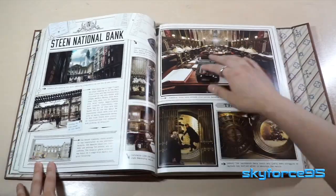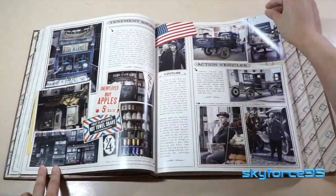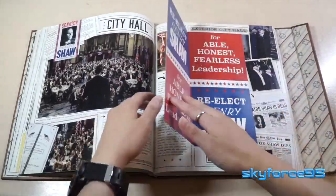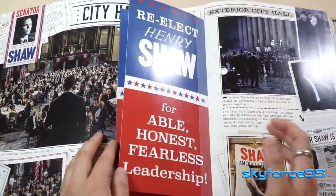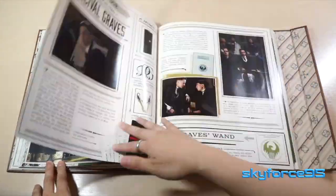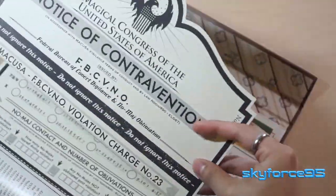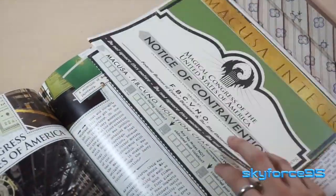And this really details all of the sets, costume designs that they had used, some shots that they had taken into account when trying to film these places. There's a good section about Senator Shaw when he was running for president. You can see there's actually another insert here, basically propaganda on trying to get him elected. Next chapter is on the Magical Congress of the US. And the cool insert here is basically a notice if you were to misuse your wand to expose yourself as a wizard. So it's kind of like a ticket in their world.